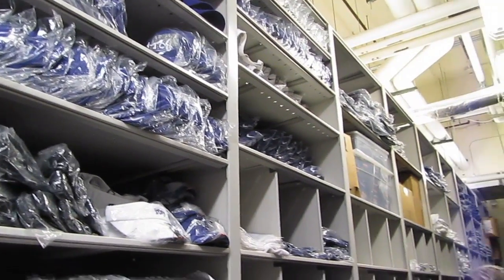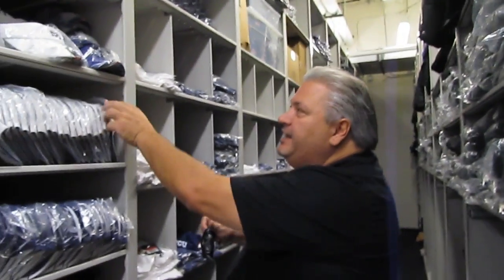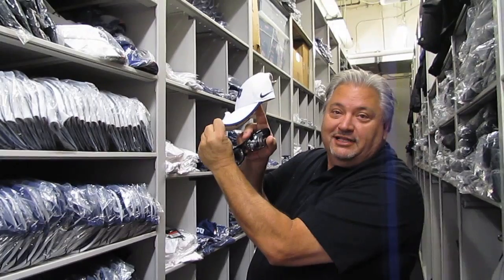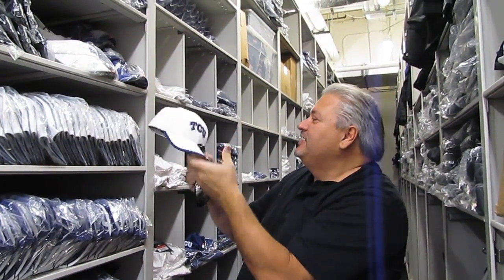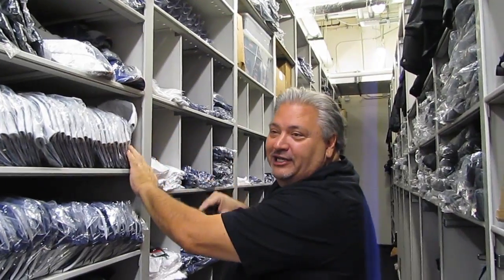The latest and the greatest from Nike. You guys always want to know where your Nike gear is? I think TCU hogs all of it. Here we go. There's the swoosh. Got it in here. Wow. This is cool. Like a kid in the candy store here. Yes, sir. Be awesome.